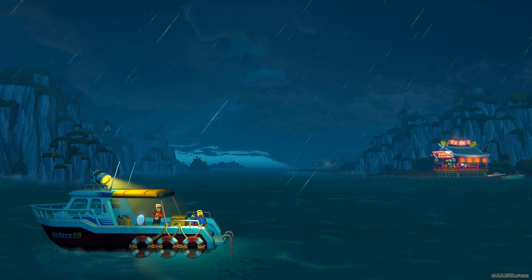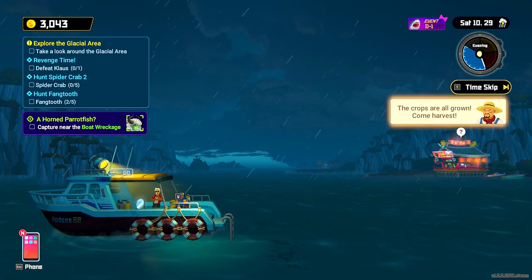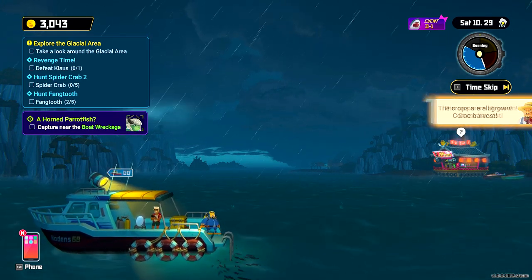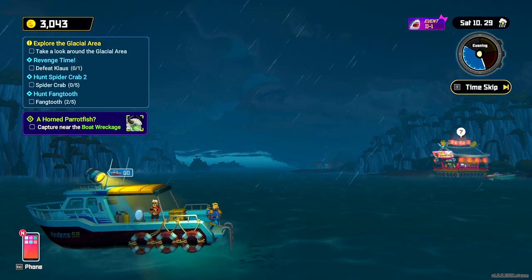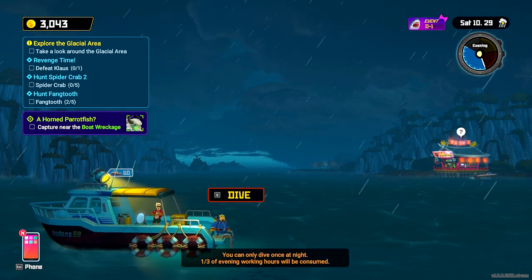Well, it's another stormy night. And you know what that means? It means it's another opportunity to go night diving and look for the vortex and try the great white again. We'll do that in the next episode. I will try it again. What will I do differently? Well, I'll swim around and see if I can't find some oxygen tanks first. Good luck with that. Jeez.